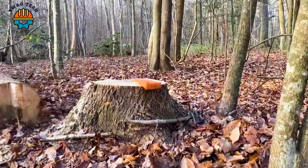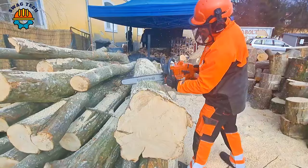In just a few minutes, a tree trunk is cut into small pieces with just a small saw with sharp blades and a simple operating mechanism.